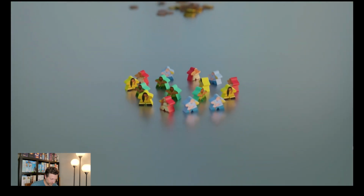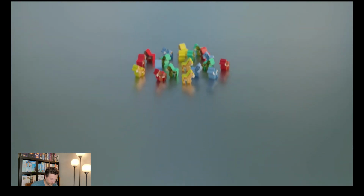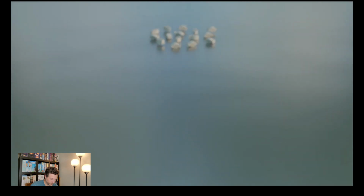So, back us now to get access to the new wooden 3D church, metal coins, all of the custom printed wooden meeples, and the one-time limited print of Hamlet by the Lake Founders Edition.